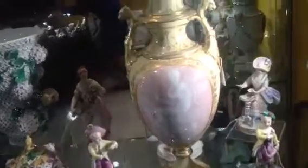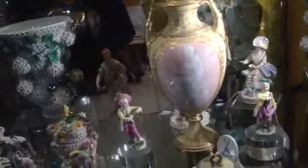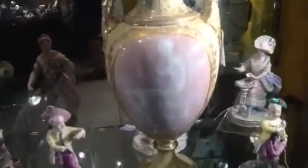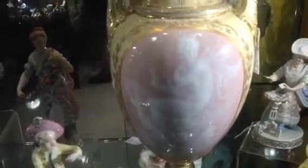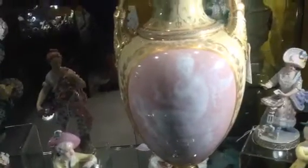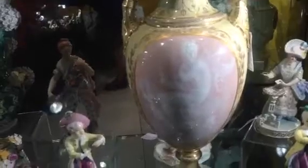which is also called pat-sur-pat, again porcelain on porcelain, but these are two very distinctly different techniques where you can actually see what is happening. The raised cupid, that's the lady in the centre, is raised in white, overlay on the pink porcelain background.